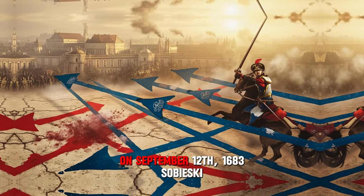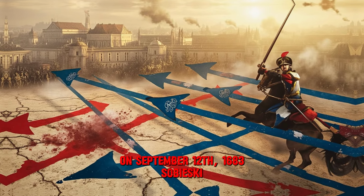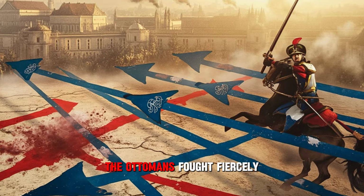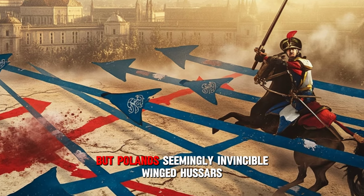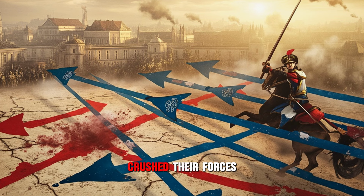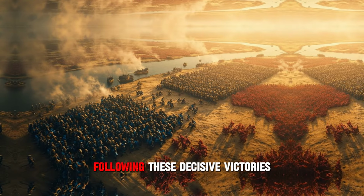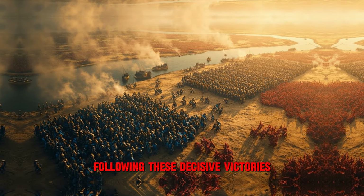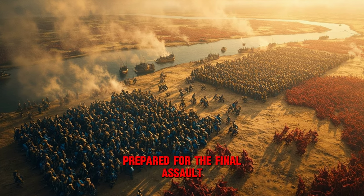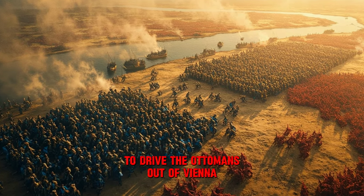On September 12, 1683, Sobieski ordered another offensive on the Ottoman left flank. The Ottomans fought fiercely, but Poland's seemingly invincible winged hussars crushed their forces. Following these decisive victories, King Jan III Sobieski prepared for the final assault to drive the Ottomans out of Vienna.